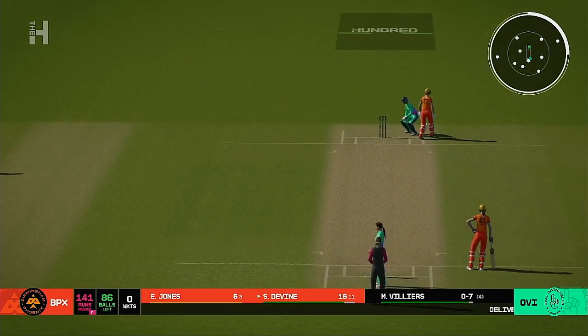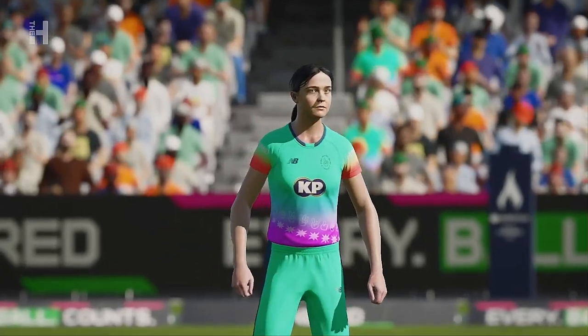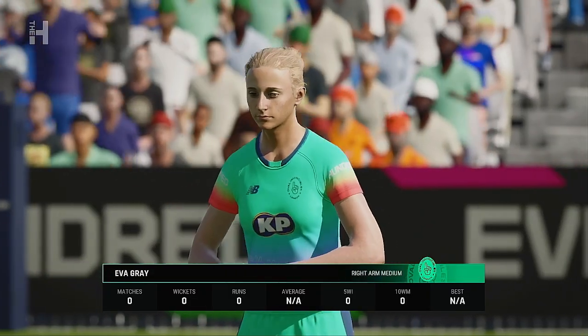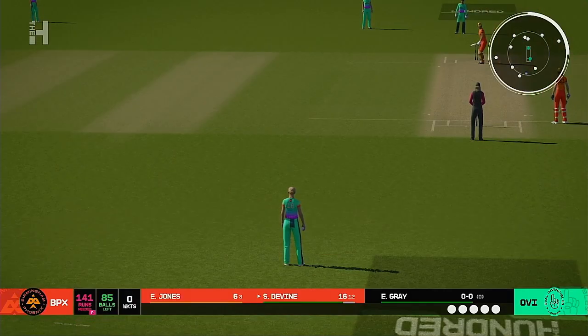Finds the fielder with that shot. End of the over. Seven off it. The Phoenix, 22 for none. End of the fourth over. Gray, the pace bowler, coming into the attack. Eva Gray, the new bowler, into the attack for the Oval Invincibles.